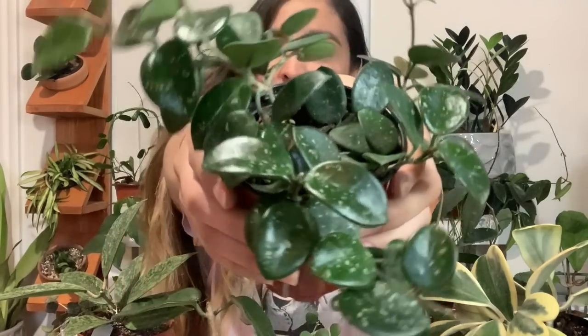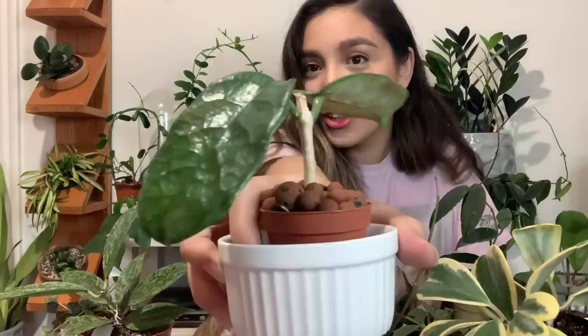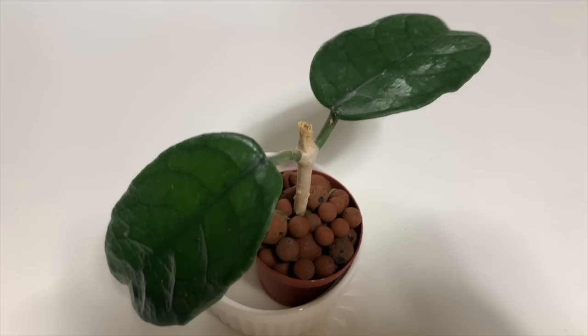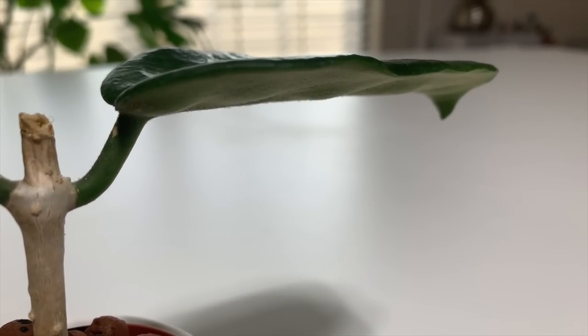Hoya Matildes are amazing. The next plant on my list is a Hoya Velosa. This Hoya Velosa I was searching for forever. Look at that shine and the thickness of it. And it's also fuzzy on the bottom. It is just such a beautiful plant. Again, I think everybody should have this plant.